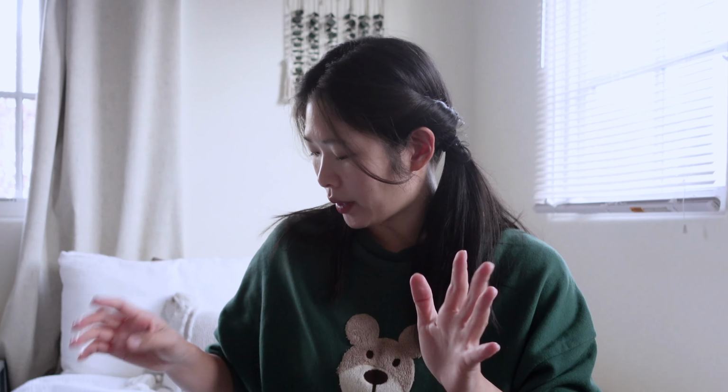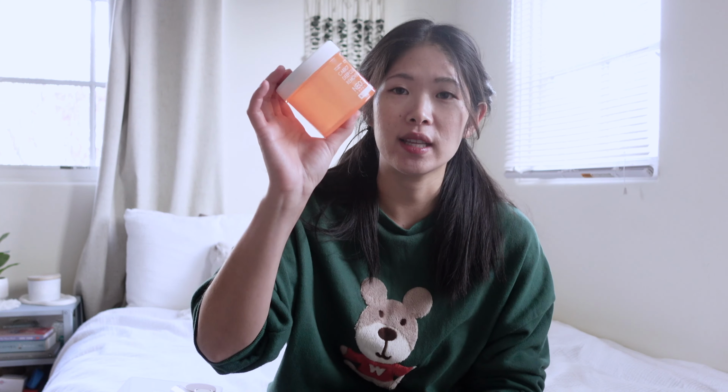What order should we go in? Let's talk about them by category. So we'll start off with the first step, which is cleanser. I actually did not empty any cleansers this year. Actually, I take that back. I did have one cleanser that I did finish, which is the Neogen Carrot Deep Clear Remover Oil Pad.